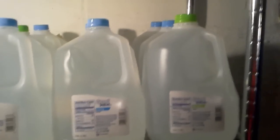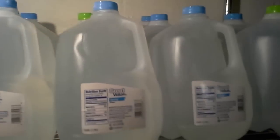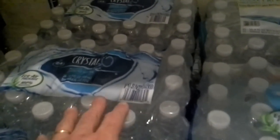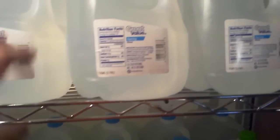Here we have one of our water shelves, and they go 3 deep, 7 wide, so there's 21 gallons on each shelf. Another one down here. And then we have some cases and 32 packs down here. There's 5 cases of water. That's probably not enough for 2 months, so I would advise you to stock more than that. As I say, this is one shelf of ours. We have multiple shelving systems like this in our basement, and I'm not really prepared to show everybody everything I've got.